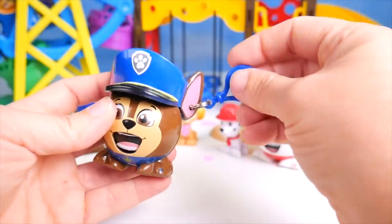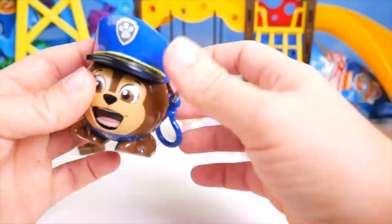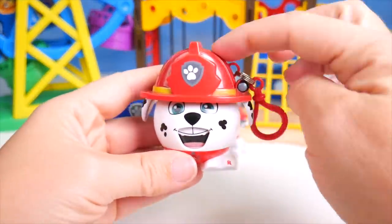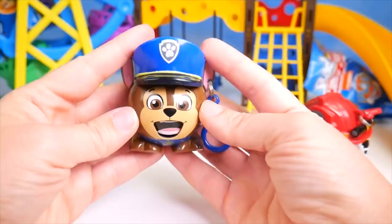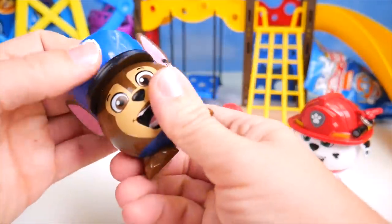Or it's our blue keychain right in his ear. It almost looks like he's got a little earring. That's kind of funny. Let's look at Marshall's. Marshall's is in his hat because he's got his fire hat on. Very cool. And his little pup tag. All right. They look so neat. Oh, and Marshall's hat was off, but Chase's is on.